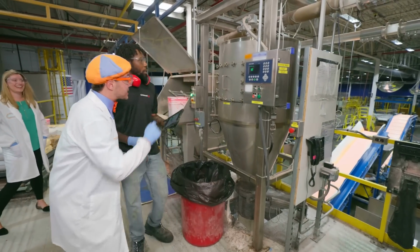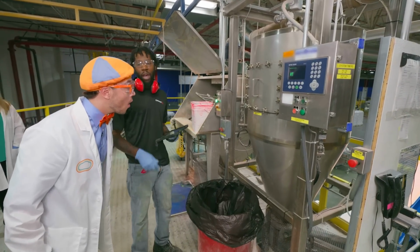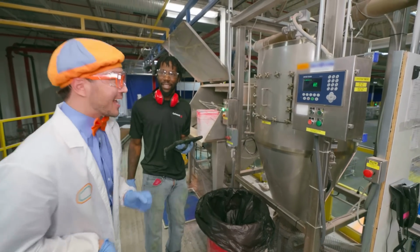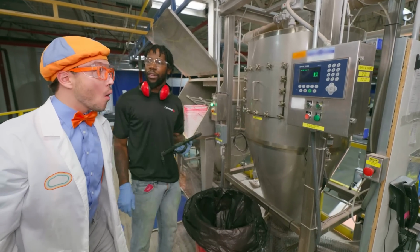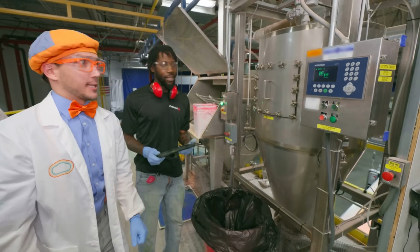Whoa, what's this? Now, this is our flour holder. This is where we hold all of our flour to put into the mixer. Well, yeah, flour's really important for making Play-Doh compounds. Whoa, and what's this number? This is how many pounds there is worth of flour. 617 pounds? Yes. Oh, that's a lot of flour.